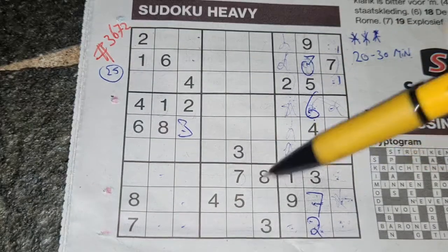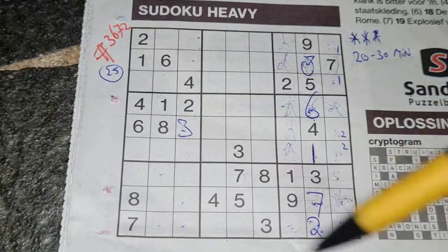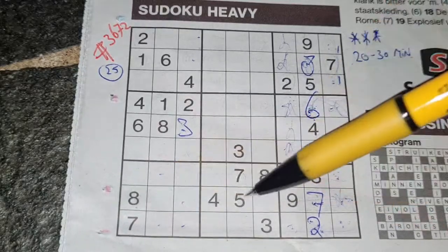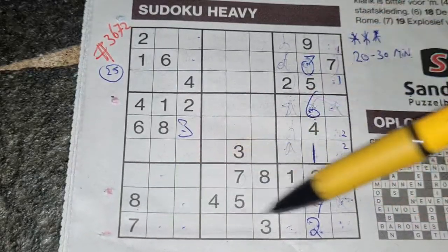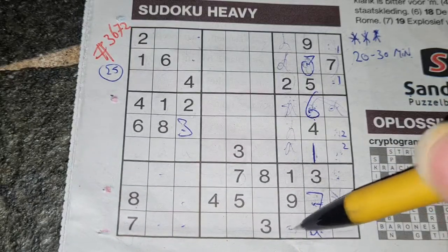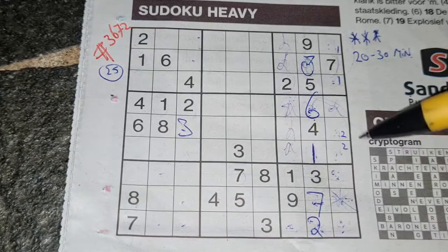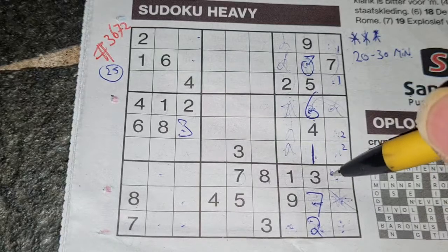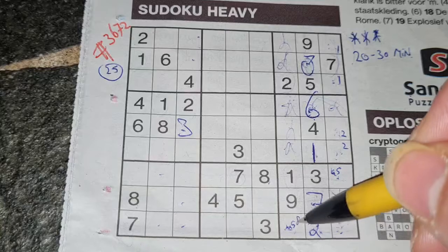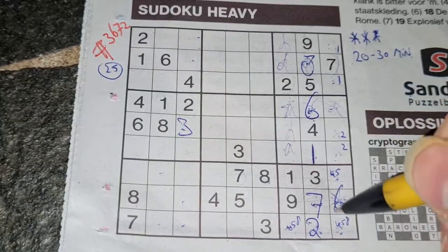4 missing numbers. This is complicated. 4 missing numbers in this big square. 3 of those missing numbers are the 4, the 5, and the 8. We have a 4, the 5, and the 8 in this row. So no 4, 5, and 8 in this box. The 4 and the 5 go in those 3 boxes. Well, we have an 8 there, so the 4 or the 5. The 4, 5, and 8 go there. So 1 digit left in this big square should be for the number 6.